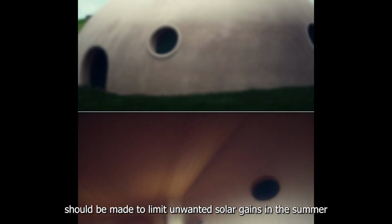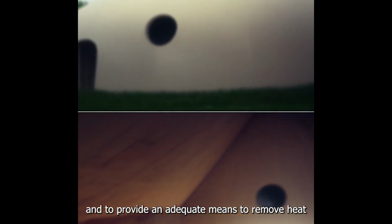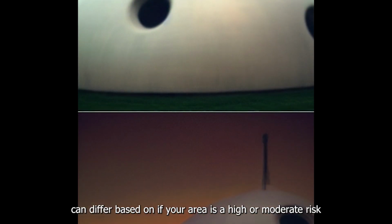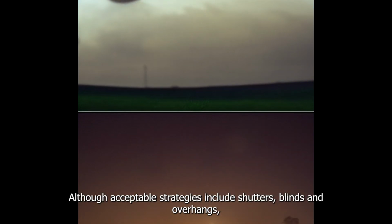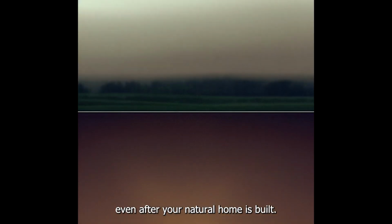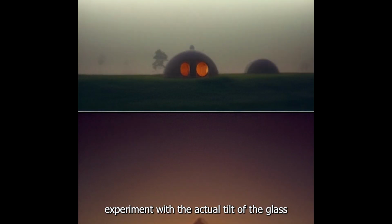Part O states that reasonable provision should be made to limit unwanted solar gains in the summer and to provide an adequate means to remove heat from the indoor environment. But how can this be achieved? Demonstrating compliance can differ based on if your area is a high or moderate risk and if your building has cross ventilation and the quantity of glazing your windows have. Acceptable strategies include shutters, blinds and overhangs, which are all pretty easy to install even after your natural home is built. I have also seen quite a few earthships experiment with the actual tilt of the glass to retain more solar energy.